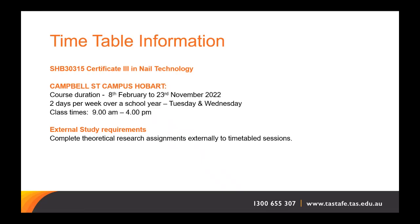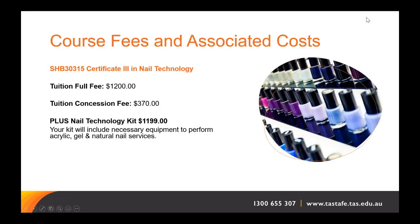Our Campbell Street Hobart campus, Certificate 3 in Nail Technology will run from the 8th of February to the 23rd of November 2022, 2 days a week over a school year. This is held on Tuesday and Wednesdays from 9 a.m. till 4 p.m. Again, there are the same external study requirements to complete your theory research assignments externally to the timetabled sessions. Most importantly, the course fees and associated costs.